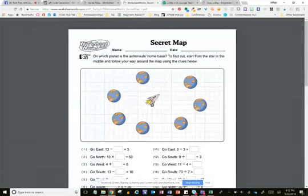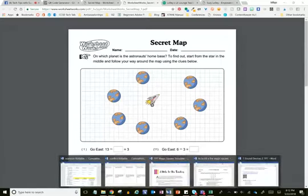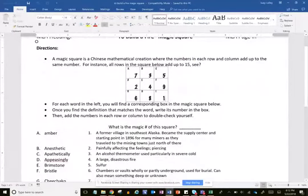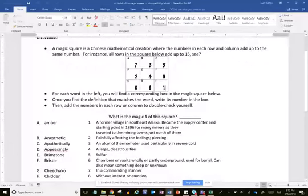Okay. I also want to show you another puzzle that I came up with and used for vocabulary. This could be applied to anything you're teaching that has vocabulary words. I was teaching 11th grade To Build a Fire by Jack London, a classic, and I did a magic square. A magic square is something where all rows and all columns add up to the same number. For example, this is a magic square of 15. If I add 5, 9 and 1, that's 15. If I add 7, 3, 5 across the top, that's 15. So I gave them an example at the top of a possible magic square.